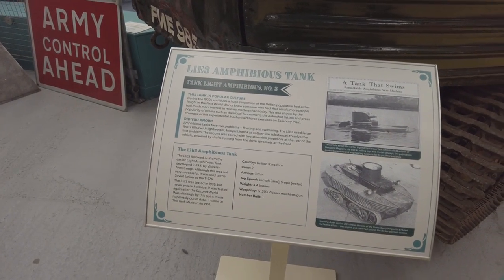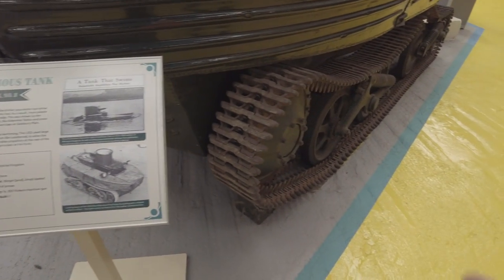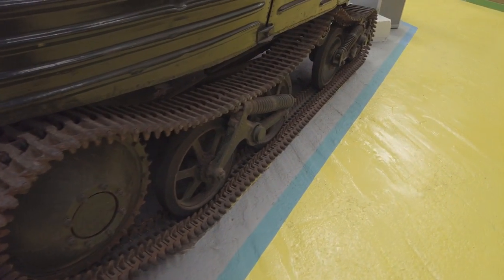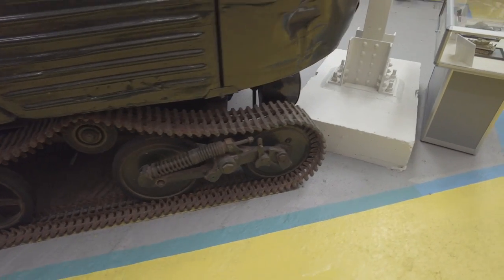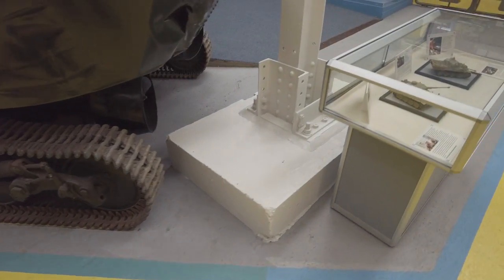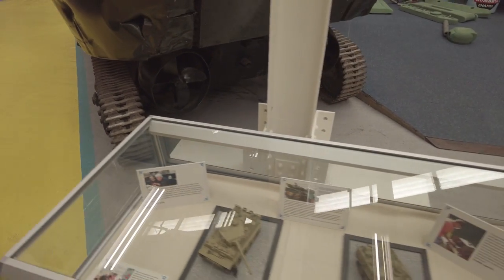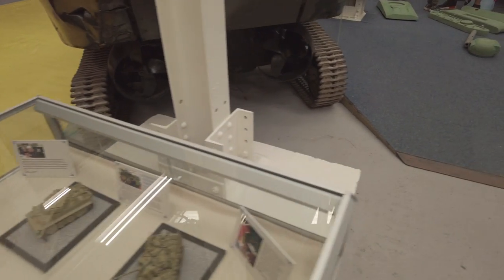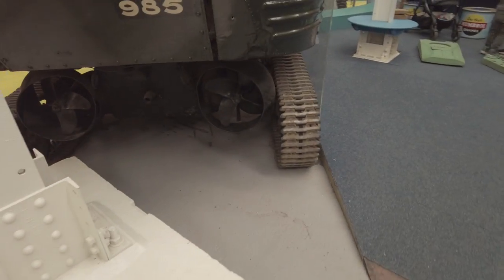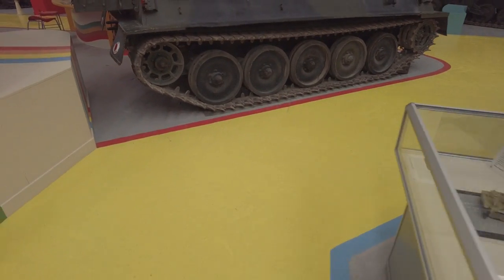L1E3. Crew of only 2, less than 5 tons. The tracks are so thin, the links. Corrugated steel, and a machine gun. Oh yeah, see, that thing's been messed up. I don't know if it was shot. I think it just backed into something. Like I said, you're going to get more of that.